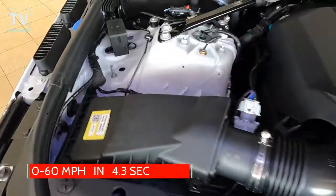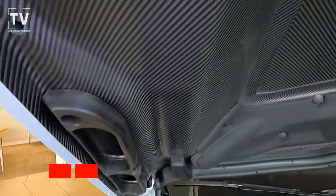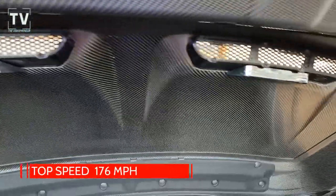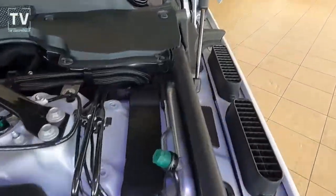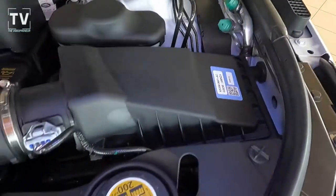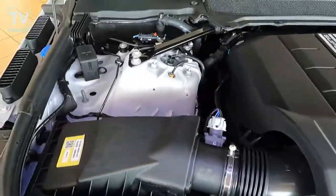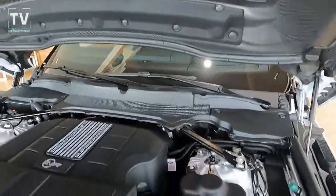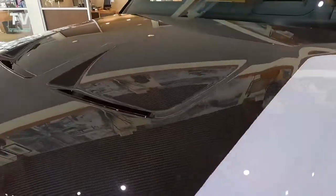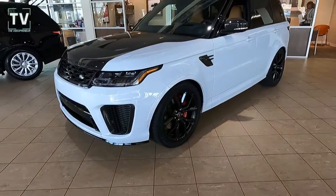It's a 5.0 32-valve V8, 575 horsepower, 516 foot-pounds of torque. Top speed of 176, 0 to 60 in 4.3, 8-speed automatic transmission. Who cares about what I'm about to say? 15 city, 20 highway. The fun factor is huge on this vehicle. As we take a look at the engine, here's the underside of the carbon fiber hood. And those are functional air vents on the hood, two vents, left and right.